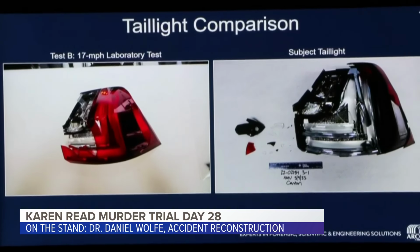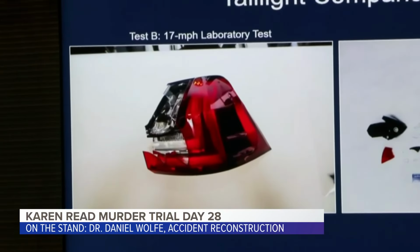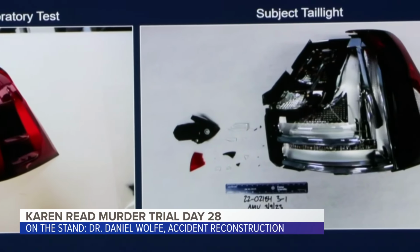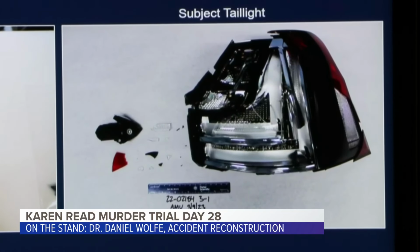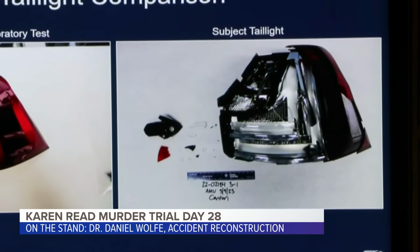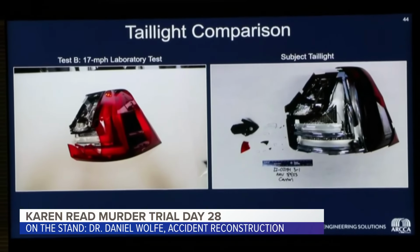Were you able to reach any conclusions or opinions as to whether or not the damage to the subject taillight on the right is consistent with striking an arm at 17 miles per hour? It's inconsistent from a damage perspective. What's the basis of that opinion? The test that I've just showed you all. Was that testing that we've just talked about conducted in accordance with the scientific literature and generally accepted methodologies that you've earlier described? Yes. Is the damage to the right rear taillight consistent with striking John O'Keefe's arm at 17 miles per hour? No. Do you hold that opinion to a reasonable degree of scientific certainty? Yes. Slide 45, please.